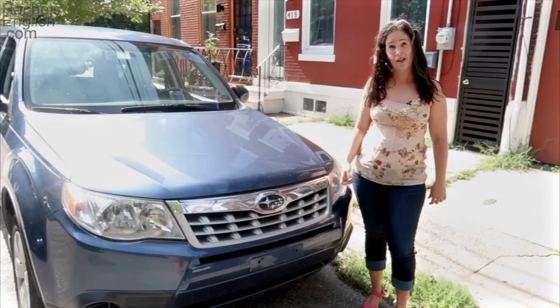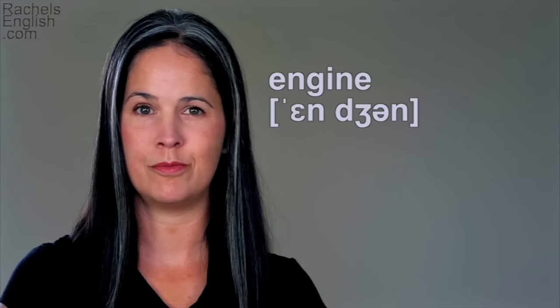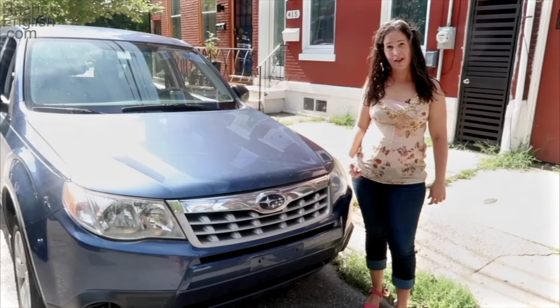And in here, you would find the engine and all that other good stuff that I don't know anything about. Engine. Stress on the first syllable. The second syllable should be said very quickly. Gin, gin. Engine. Say that with me.